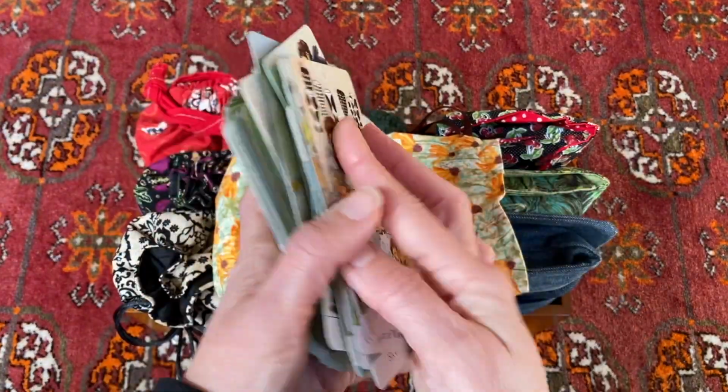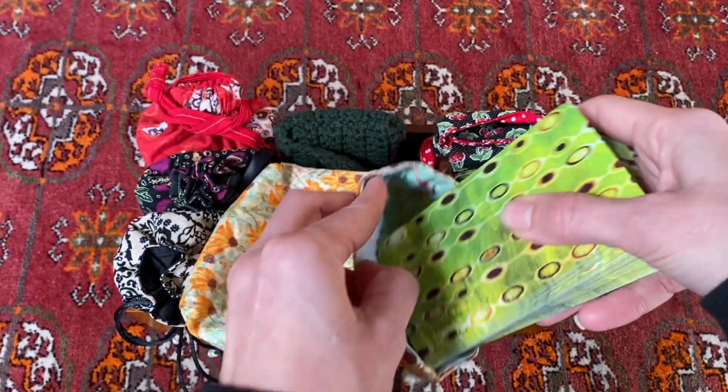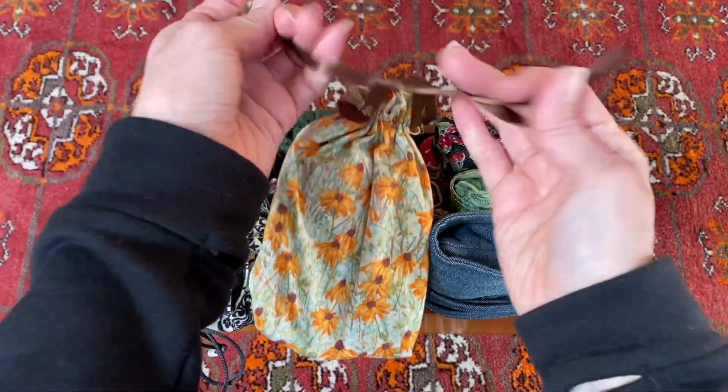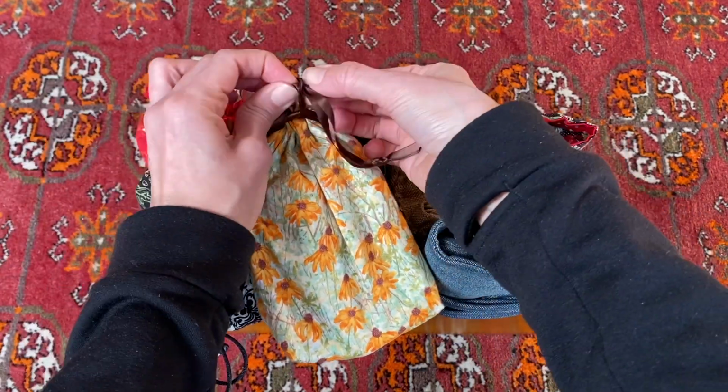How many times am I going to use the same words to describe? Sorry, but that really is encapsulating why any of these decks are in this box. So I really do apologize that I'm getting so repetitive.